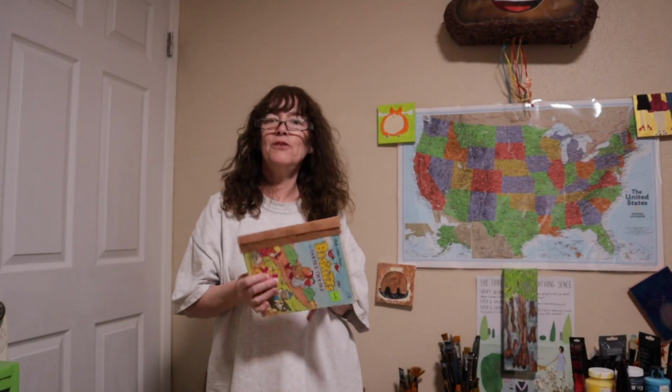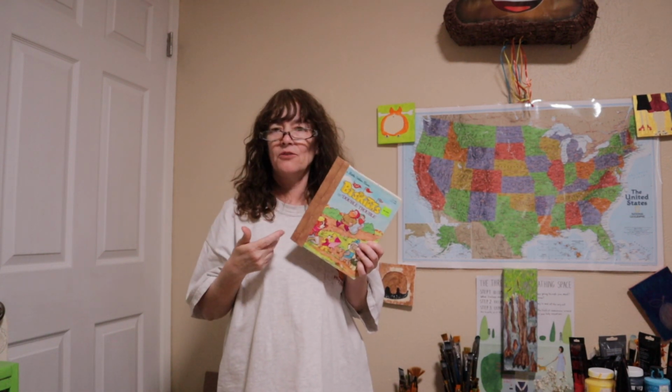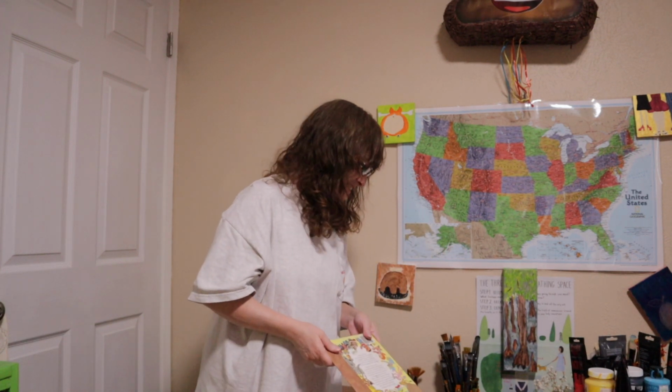So guys, I hope you enjoyed the 2 different ways you could create a Golden Book journal. Like I said, there is a lot of great uses for these, a lot of great uses for the pages. Just let your imagination go wild.